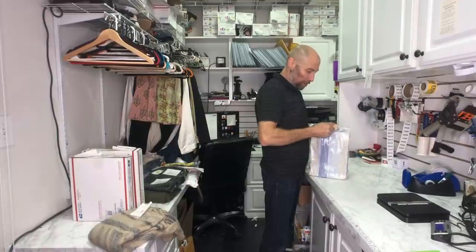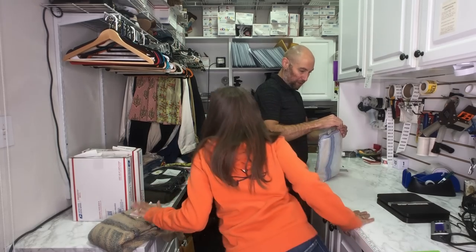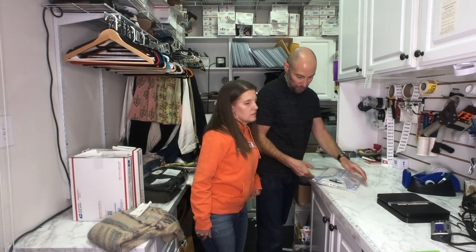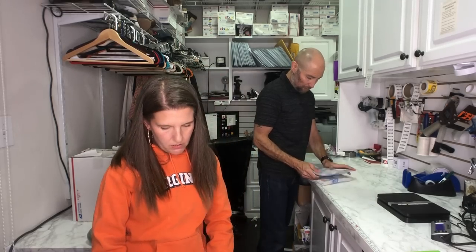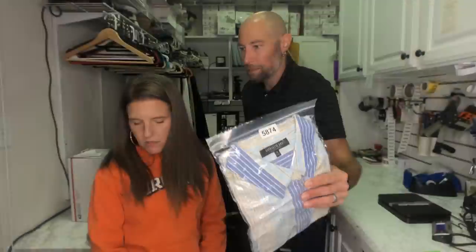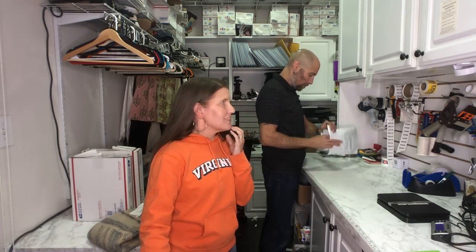So yeah, Lafayette 148, it's getting better for us. It has been starting to move because we do have quite a few pieces of it. This didn't sell for a lot, but it's still sold. A basic. Do you want to show them the label or not? Sure. You guys know this label? There you go. This sold for $21. But it's just a basic button-down, but it does have linen in it. I believe that we bought out an estate sale, and I think that's where this came from.